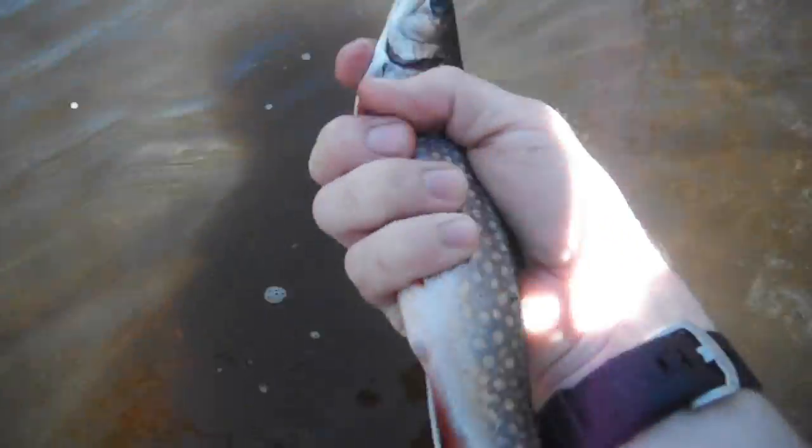Here he goes. Guys, I got a nice brook trout on. Gorgeous brookie here. Not a smooth release, but it was a nice fish.